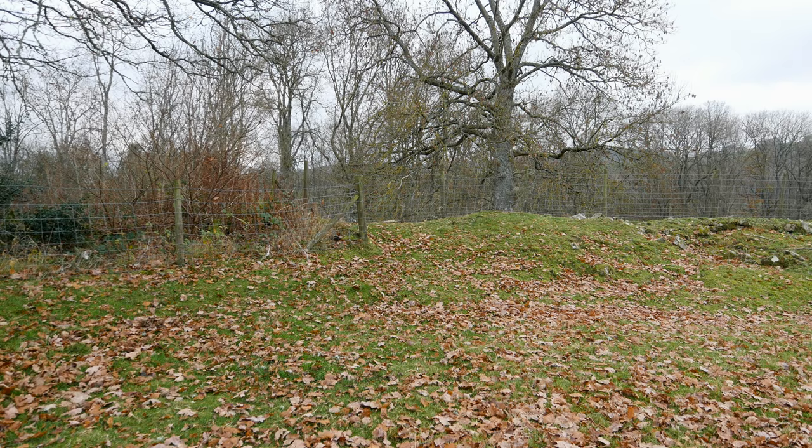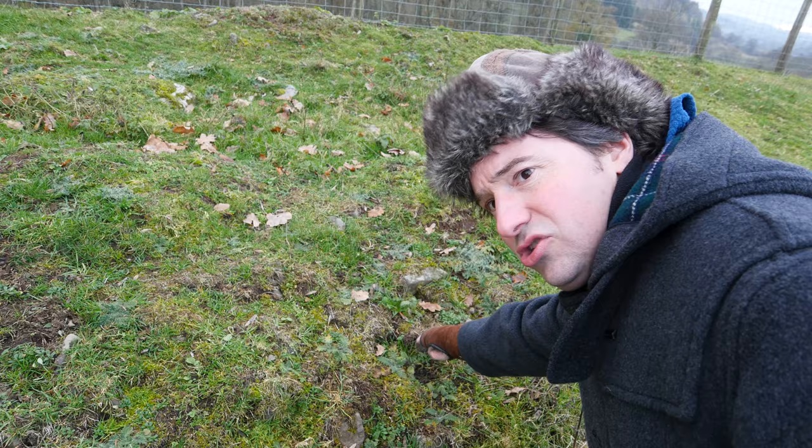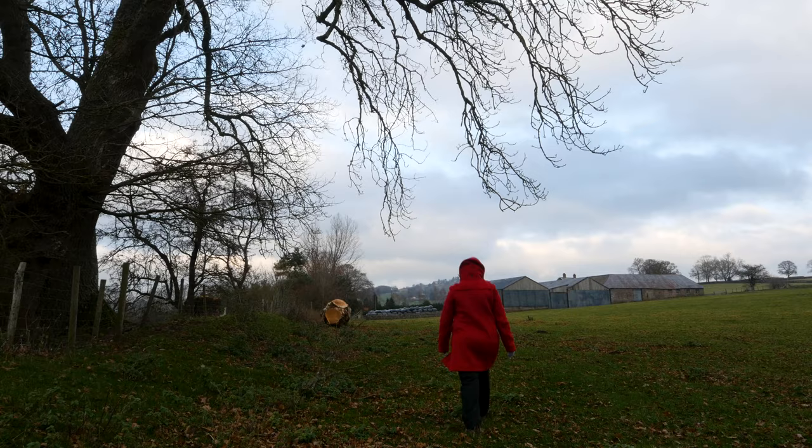I don't know really whether you can see this particularly well, but if I stand here, you should be able to see that all this stuff, in amongst all the moss and the grass, that's stone. What you end up with is a much sturdier structure. It's not just going to be washed away in a heavy rain.